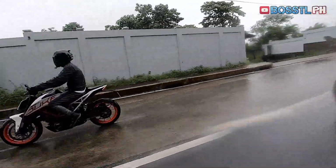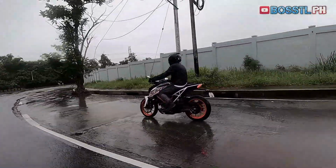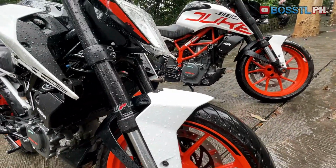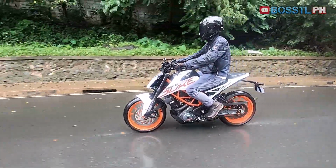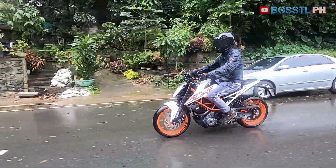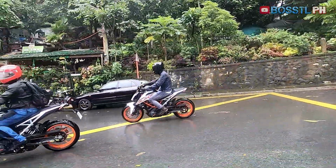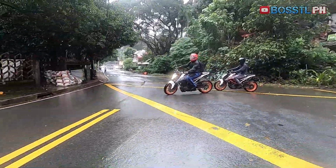Given that both bikes have the same body dimensions with the same split chassis, we can only assume that both bikes' ride behavior is almost the same. Likewise, the presence of a slipper clutch to prevent unintended tire lockup on sudden deceleration and a better set of tires on the Duke 390 will add confidence in attacking corners more aggressively, something that is amiss in the Duke 200.